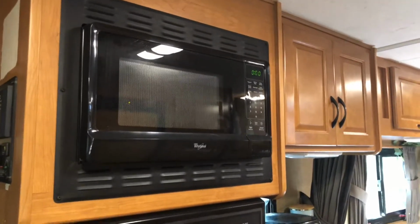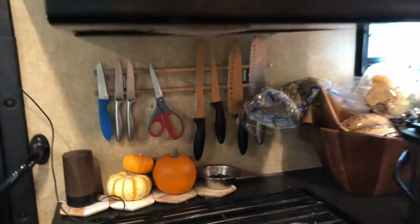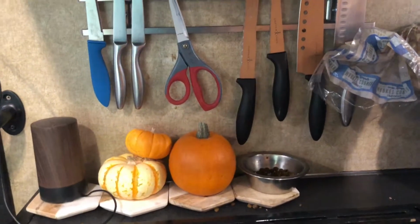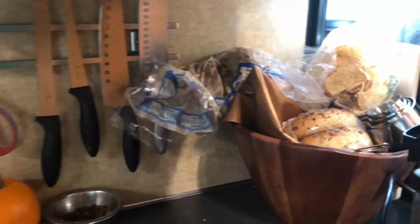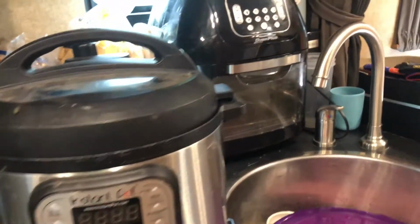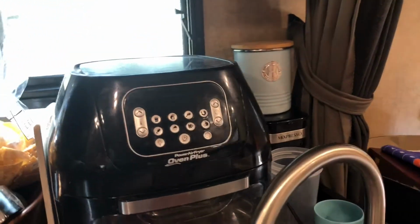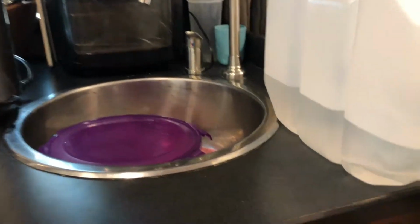So we have just a regular microwave, one cabinet. It's pretty cramped in here. We have a magnetic knife rack, which saves a ton of space. A few little fall pumpkins and things. A basket full of bread and fruit. I'm fixing some dog food right now, so the crock pot is on the counter. We have our air fryer and our little coffee station, dirty dishes in the sink, and a purified water bottle.